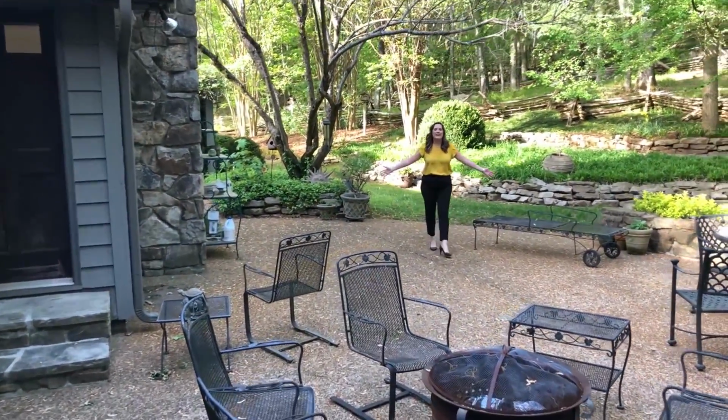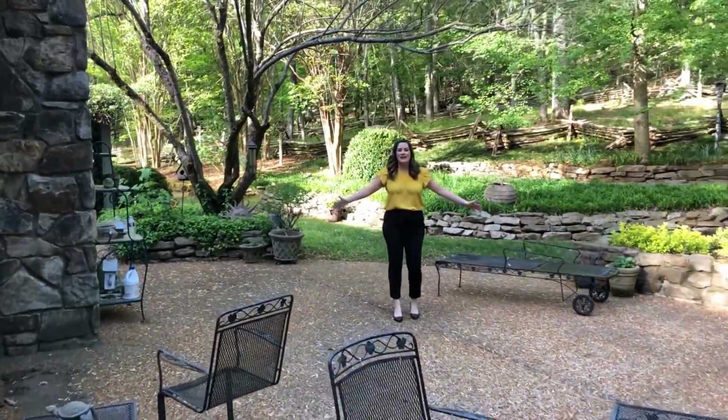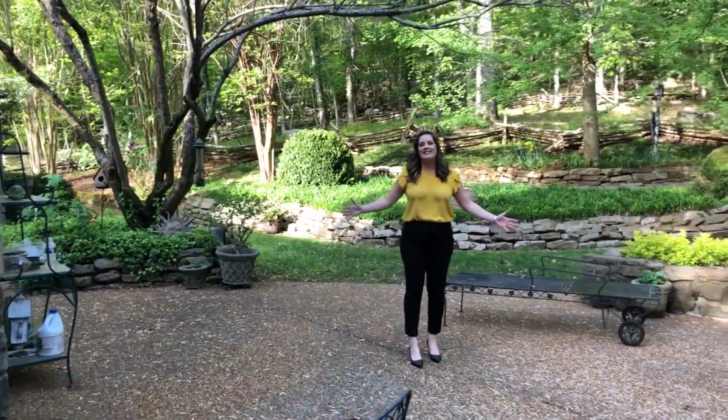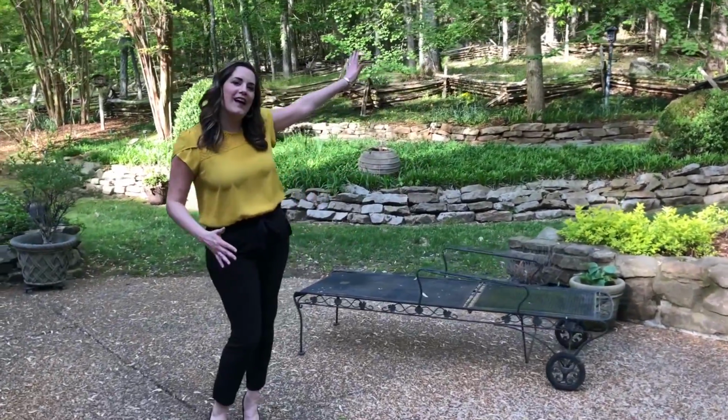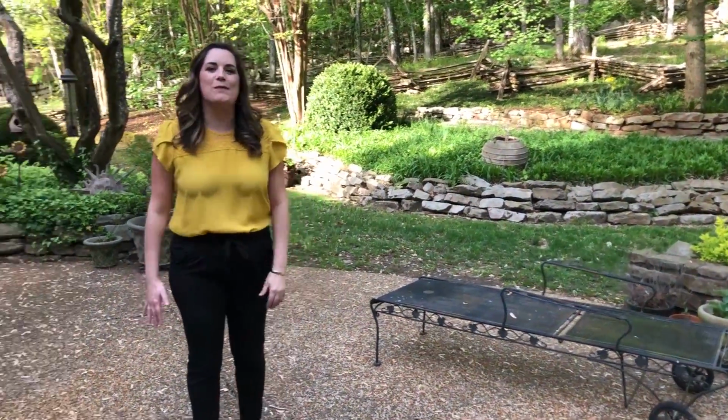Favorite feature number three is this private hillside oasis. I love that you've got all of the stonework, you've got no one behind you, and a beautiful landscape. Lots and lots of unique features out here, and you'll want to check out the barn too.